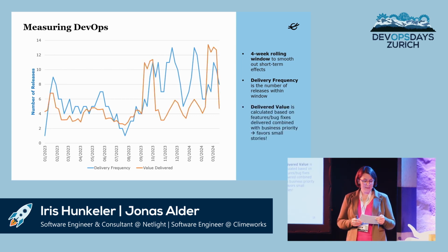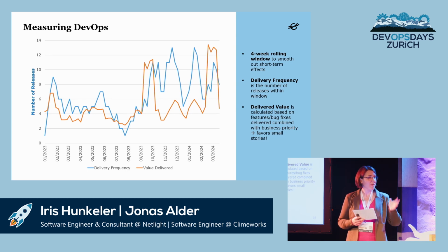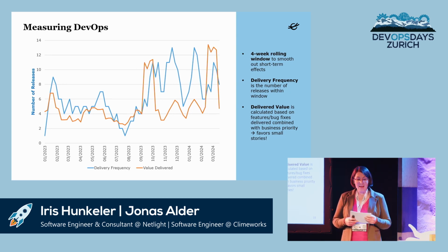Now, let's overlay the delivered value. Again, here as well, 4-week rolling window to have the same overview. And as we can see, there is definitely correlation visible. So our assumption that if we make delivering easy, we also deliver more value seems to hold true.